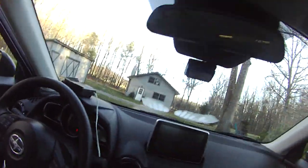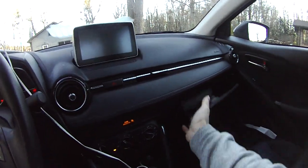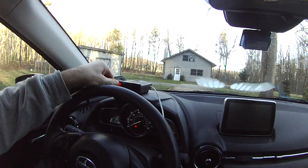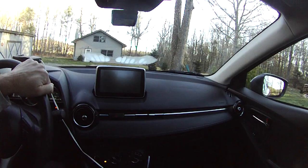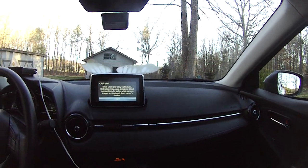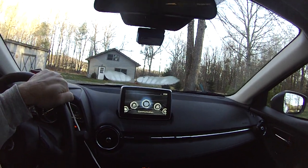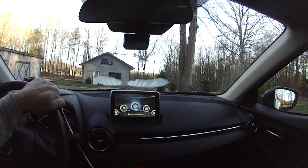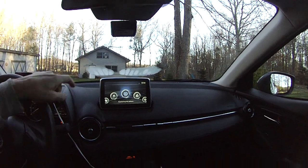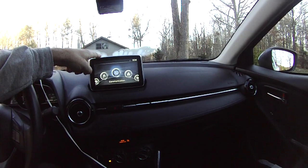Okay, here we are inside. The first thing you'll notice, let me crank this thing up and get some heat going and turn off my Valentine 1 radar detector. See this pop-up LCD screen display? Very similar actually to what you'd find in something like a Mercedes CLA, which costs 3 times what this thing costs. Anyway, this is standard equipment in this car. This is not extra at all. This comes with the car.